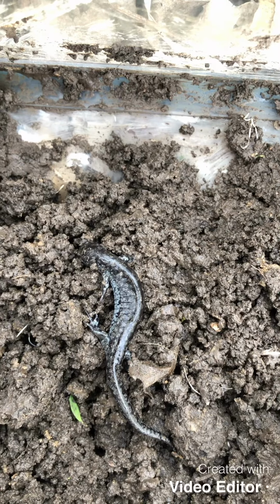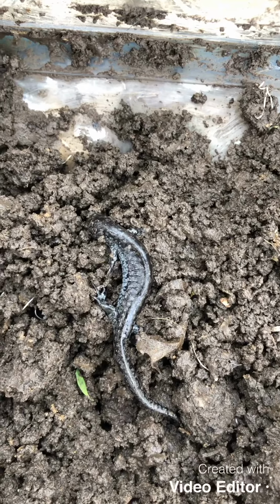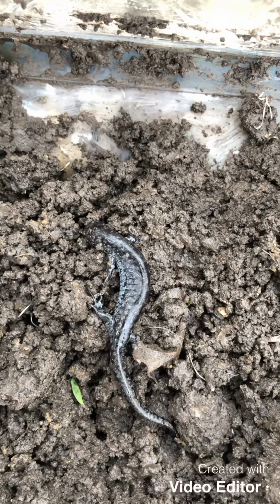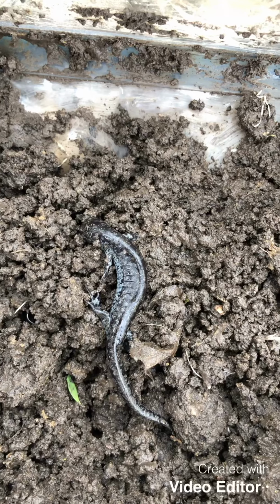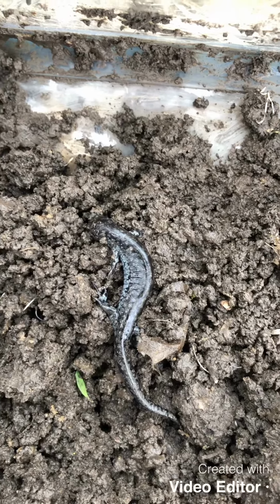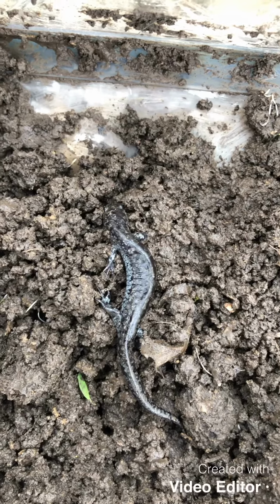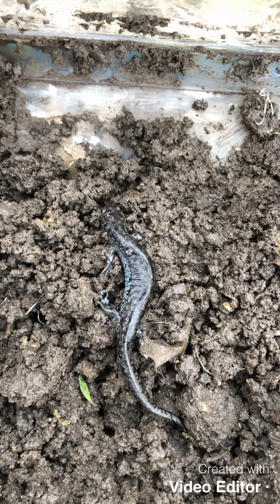A lizard is a reptile. A lizard has scaly skin. This is an amphibian, like a frog is an amphibian. So it has skin a lot like a frog. It's kind of slimy and it needs to stay wet. These guys are excellent diggers. So that's what he was kind of trying to do on my hand, was kind of trying to dig down and hide. They like to hide. They're excellent at hide and seek.